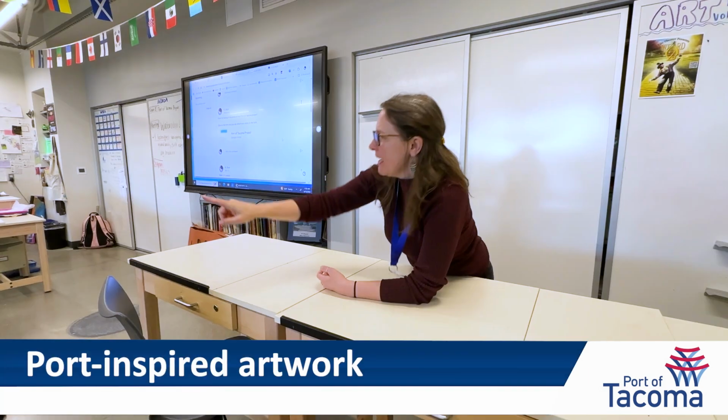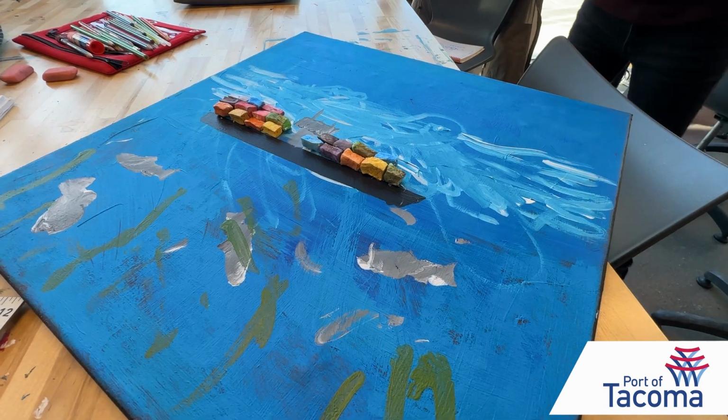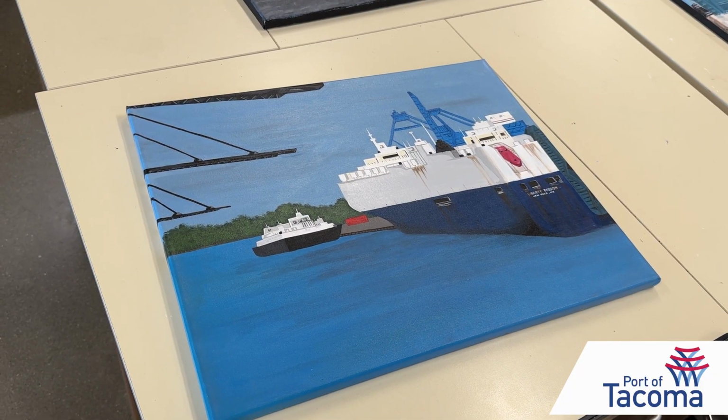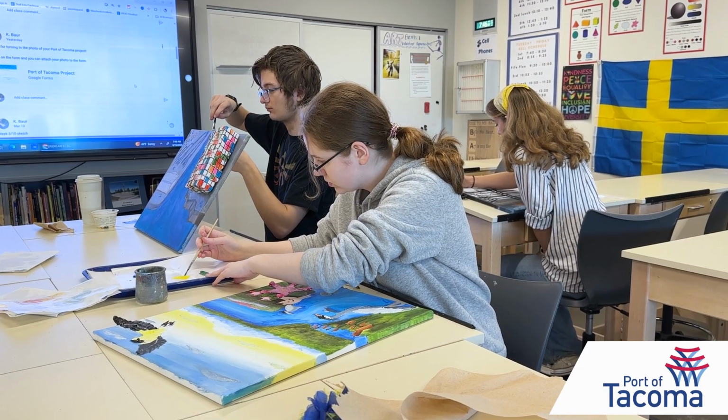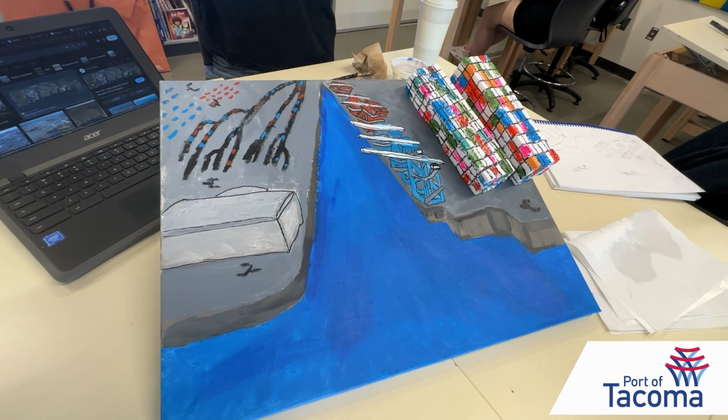Fife students are sharing their port-inspired artwork. At Fife High School, Katie Bauer's students created paintings, many with 3-dimensional elements. Some showcase shipping at the port, others focus on habitat restoration. The students toured the port, visiting both habitat sites and marine terminals.